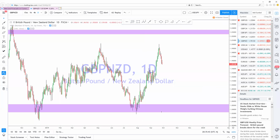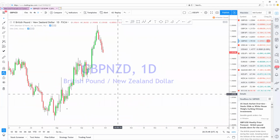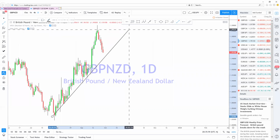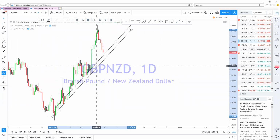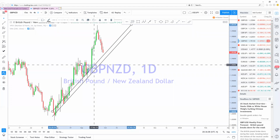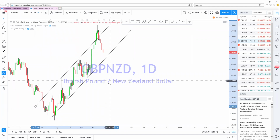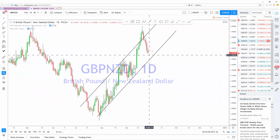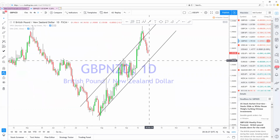So the first question, GBP NZD. Sometimes GBP NZD moves a little differently, but overall, it's still the same thing. You can see here, even on GBP NZD, it's a little bit more slanted, but look, it's the same thing. If I was to put that line there, you can see it was clearly trending in an upward direction, just like the other GBP pairs. But the moment you put a cap on it, look at that. It's the same exact thing. There's no reason why you guys shouldn't take advantage of this, honestly.